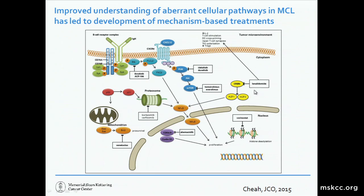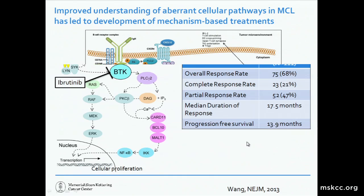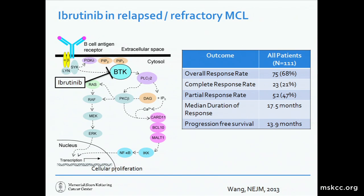Lenalidomide is an immune modulatory agent that binds to the cereblon protein. Bortezomib and carfilzomib are proteasome inhibitors. We'll talk a little bit more about venetoclax, which Dr. Gerasitano mentioned earlier, as a BCL2 inhibitor that has efficacy in this disease. In addition, the drugs that target the cyclin-dependent kinases 4 and 6 are active, as well as HDAC inhibitors. I'm just going to highlight a few of these biologically targeted therapies in the next few slides.